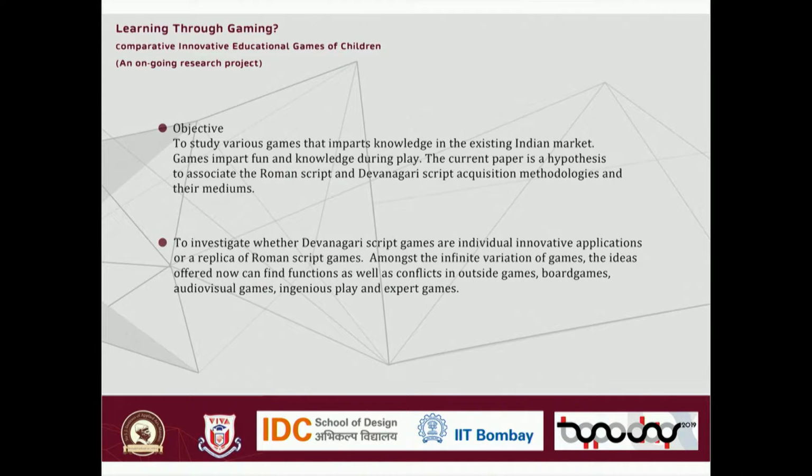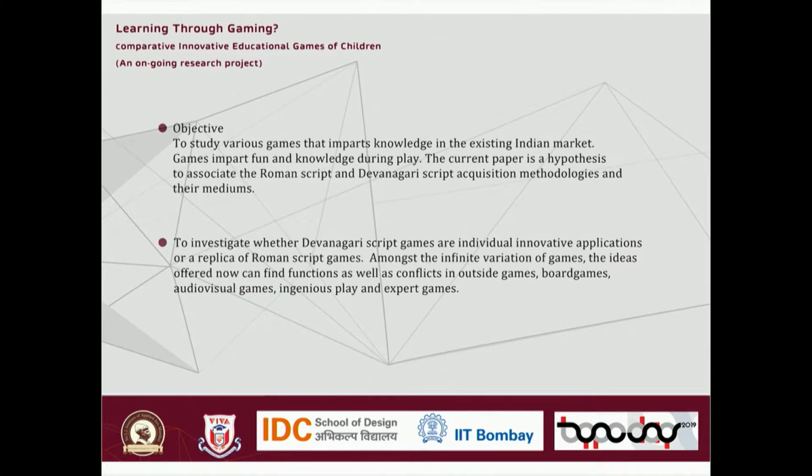The current paper is a hypothesis to associate the Roman script and Devanagari script. I am totally aware that the Indian market, or the existing Indian game industry, is upgrading and evolving, but considering the accessibility of the existing games in the Indian market, the paper is based on it. To investigate whether Devanagari script games are individual innovative applications or a replica of Roman script games.